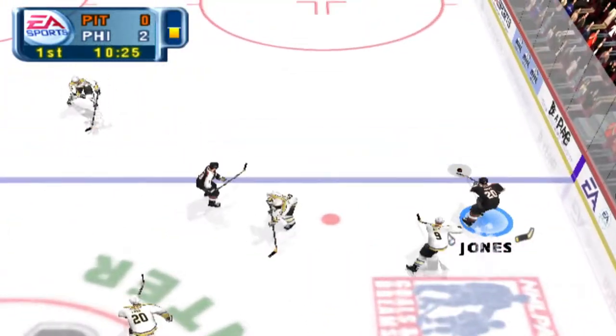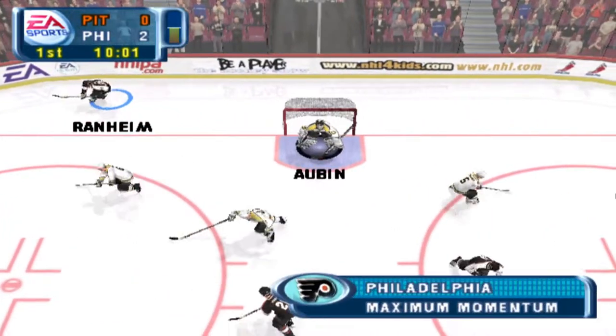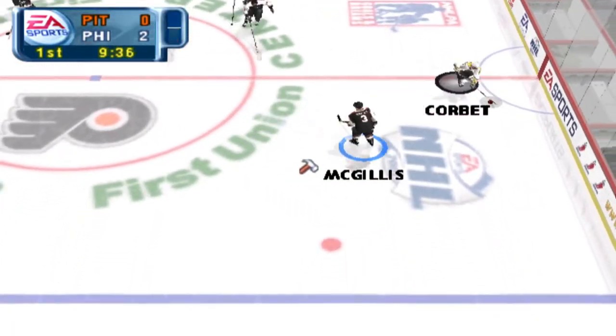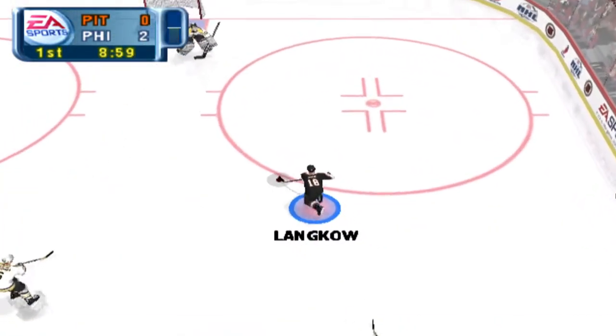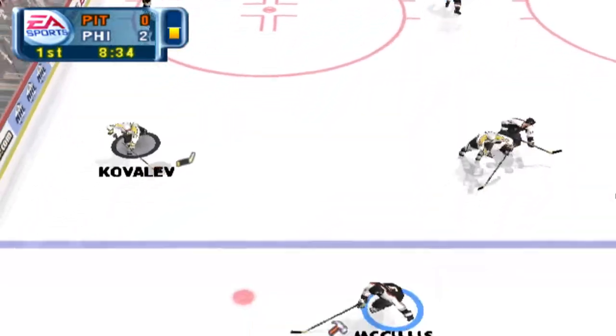The draw is won by Lankow. Number 8, Mark Recchi. Aubin made the save. First one, then two, then a third. Wow, is this guy focused. Corbet gets mowed down by McGillis. Shoots the puck. Denied by Aubin. Gives it to Lang.